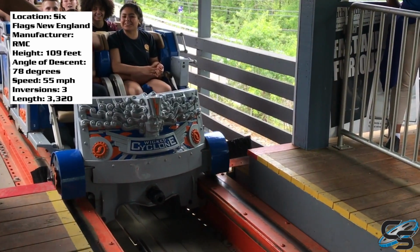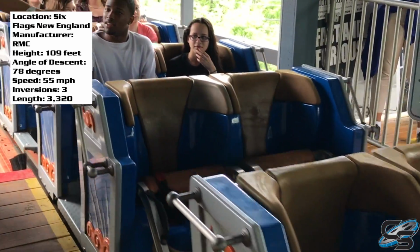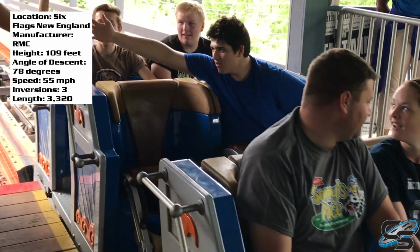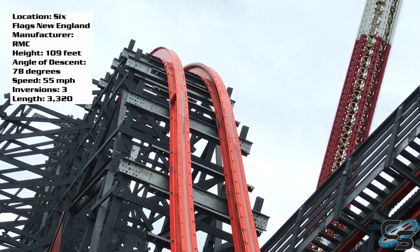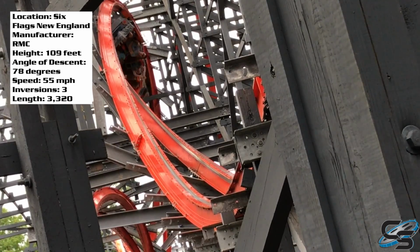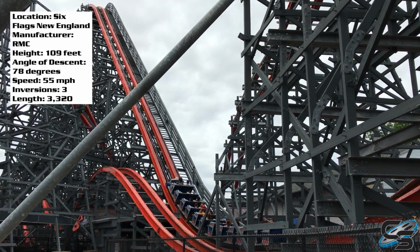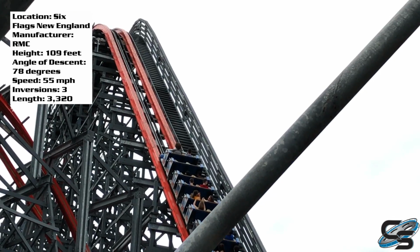So you enter the trains. These do have the traditional RMC trains and restraints. And these are the kind of restraints that are pretty bulky, so if you have a little bit more wiggle room and you're not stapled, then your restraint probably isn't going to come down super hard during the ride. It's just enough where you can be sure to get plenty of airtime. So you start going up that lift hill, and this is actually a fairly steep lift hill. When I was watching videos, it didn't look super steep, but when you're going up, yeah, it's a pretty steep angle of ascent.